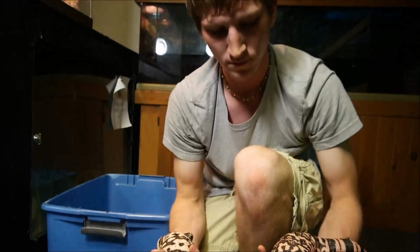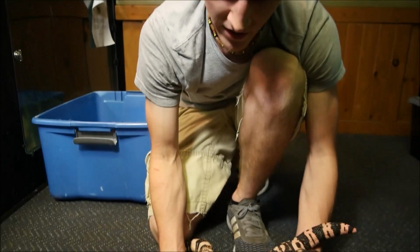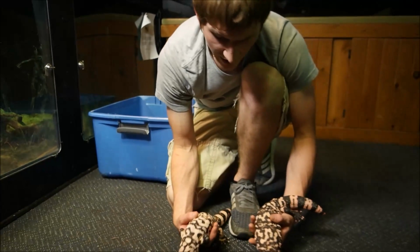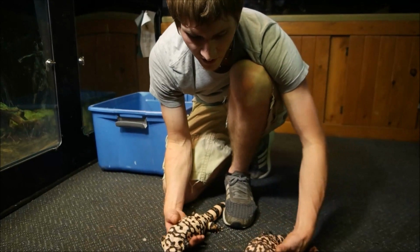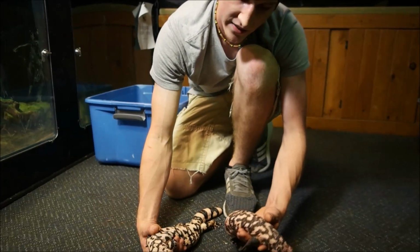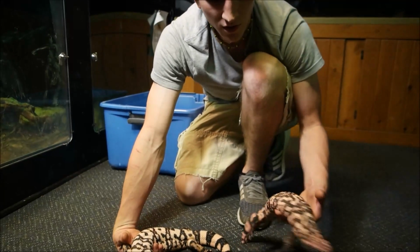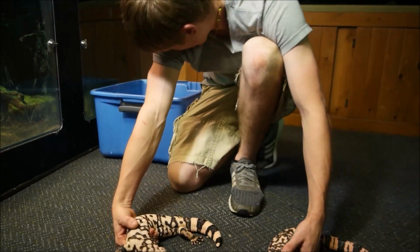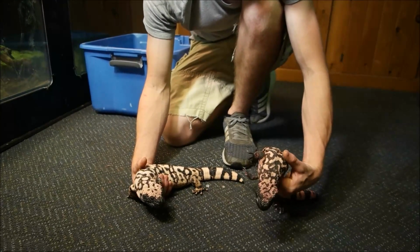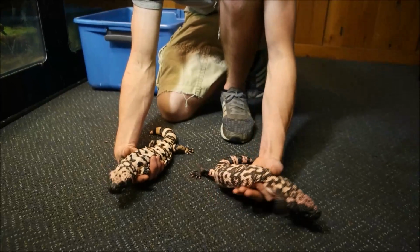What part of North America are they from? Down in Arizona, that area. They can be found all the way down into Mexico, and there's, like I mentioned earlier, a subspecies very closely related to them, the Mexican beaded lizard, that gets almost twice the size. They are venomous, but I don't think quite as venomous as a Gila monster, their northern cousin. But yeah, Southwest America is where they're from.